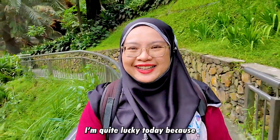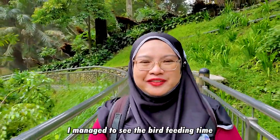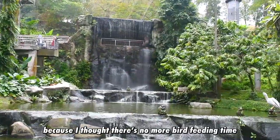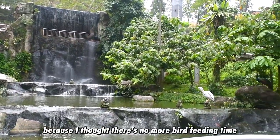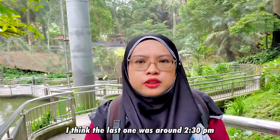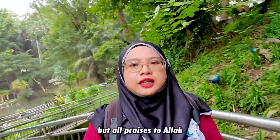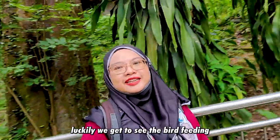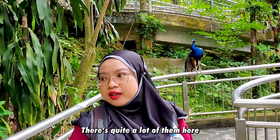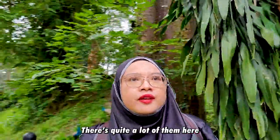Ikan. I'm quite lucky today because I managed to see the bird feeding time. Because wow, I thought there's no more bird feeding time. I think from the schedule, the last one was around 2:50. But alhamdulillah, luckily we get to see the bird feeding. There's a peacock in my back over there. There's quite a lot of them here.